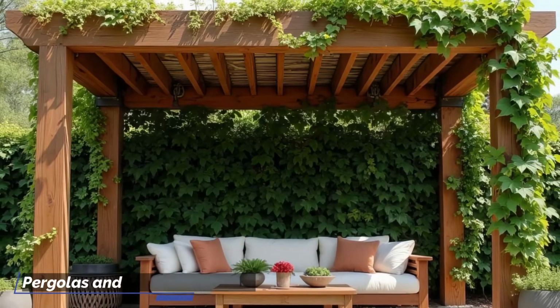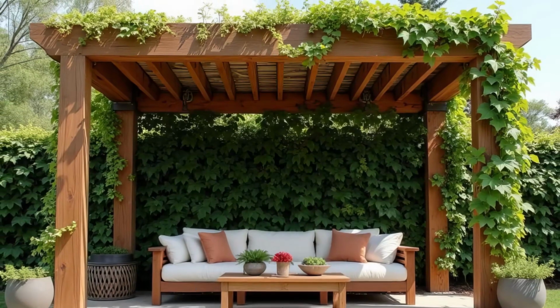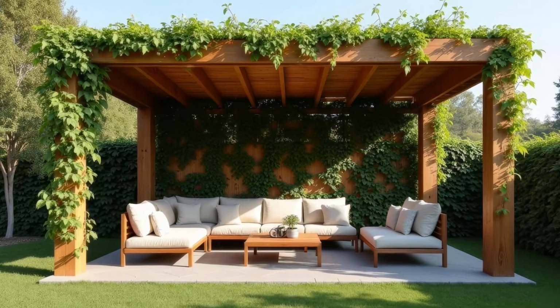Shade structures like pergolas are not only practical but stylish. They provide relief from the sun while adding architectural interest to your backyard, making it a perfect place to relax year-round.